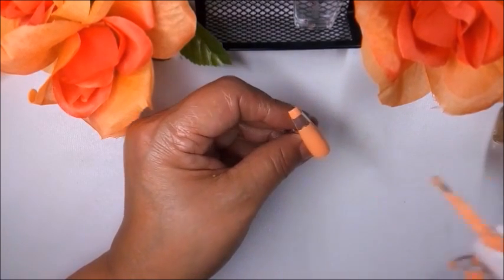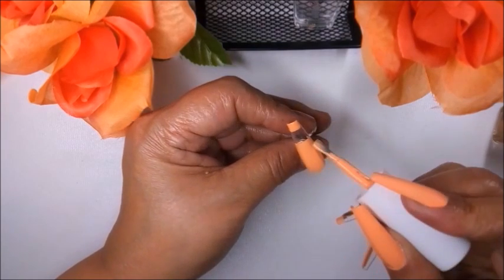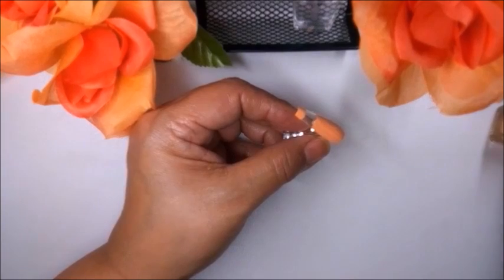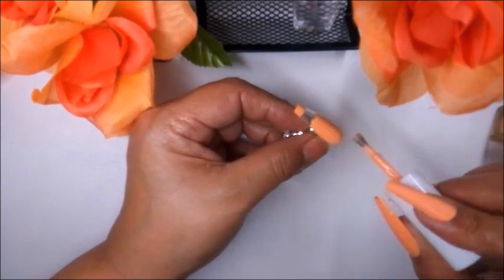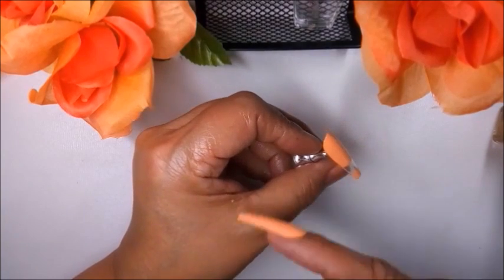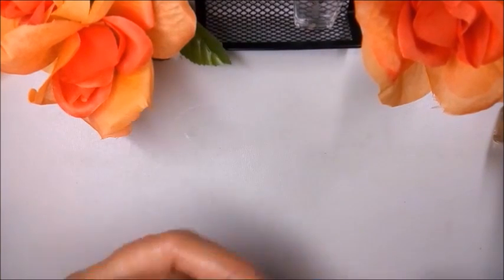I'm just doing this free-handed and keeping steady. Isn't the negative space so cool? Wait till you see how they come out. Like the set I did before this, I'll use variations of top coat today too.